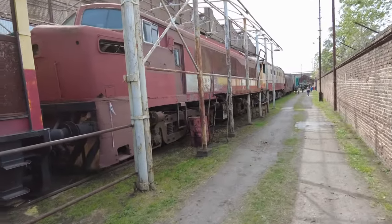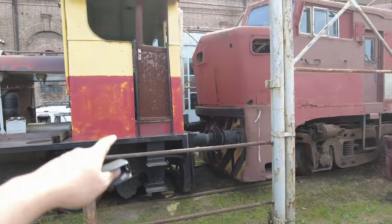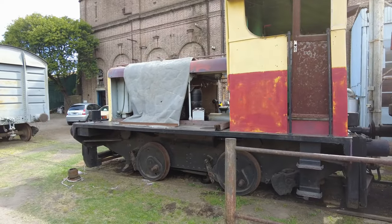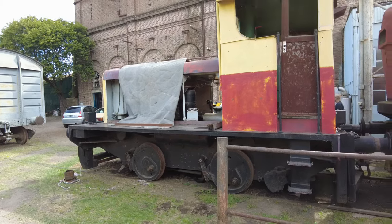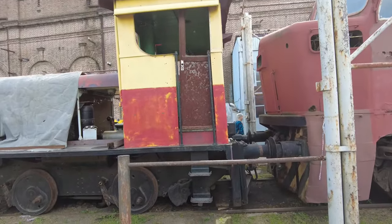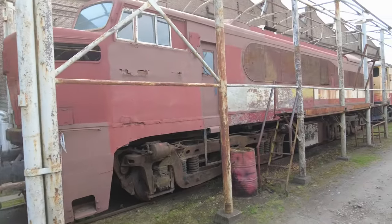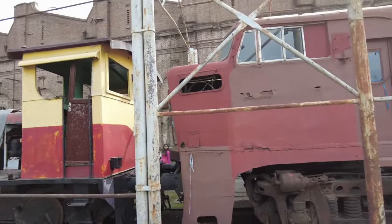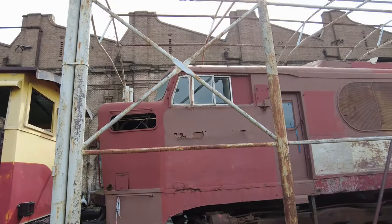This is super cool. I think this one in front might be a little engine that they use to shuttle other cars and other engines around the yard. I mean, obviously they're not using it now, it's just for show. But maybe that's what it was used for. It looks like it. Oh, look at this. It's a big old diesel engine with the passenger car.